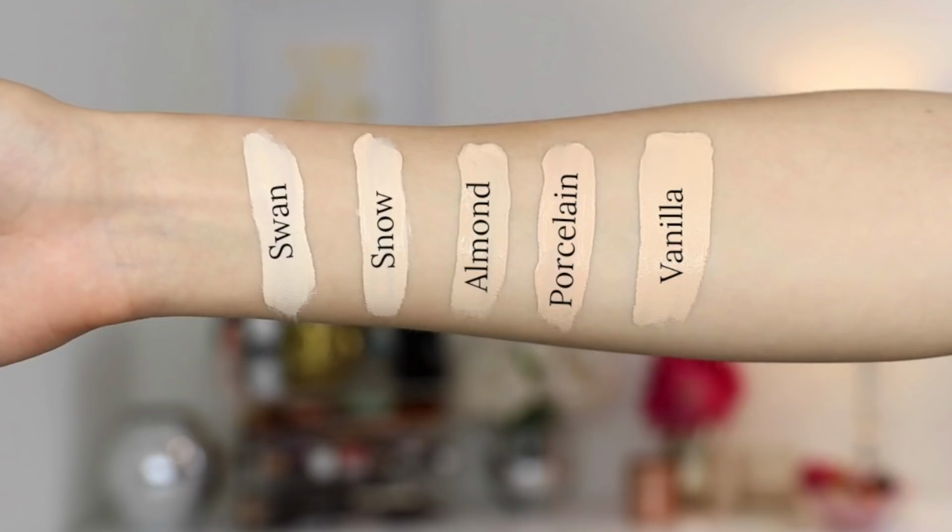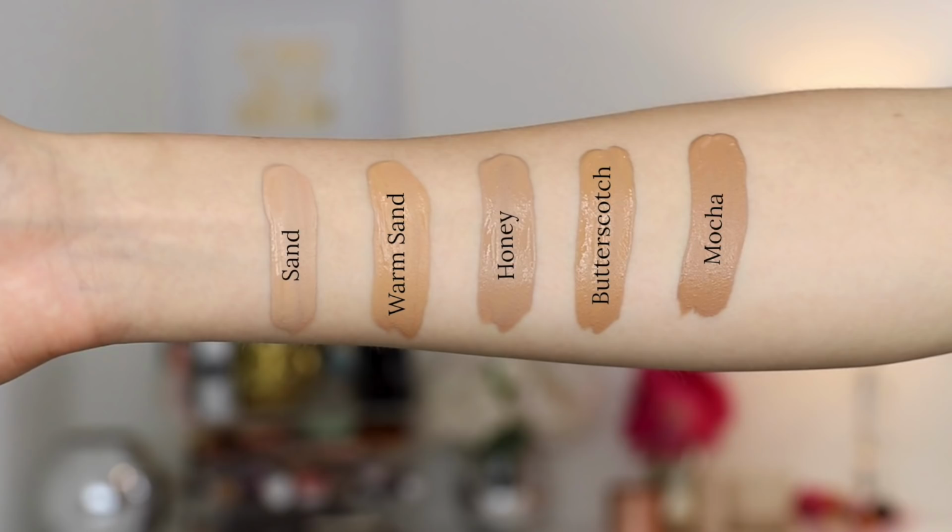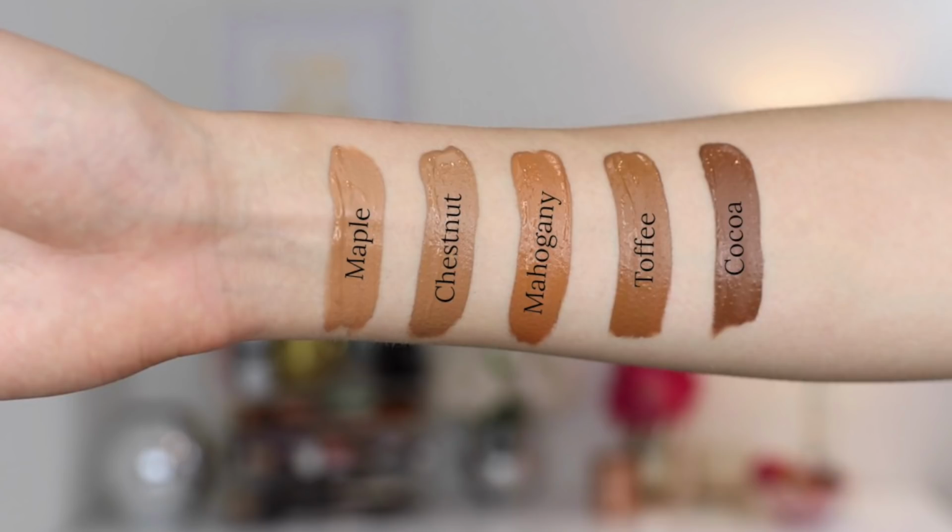But I'm gonna go ahead and insert all of the swatches. There are 20 shades, starting out with the first 5 light shades, Swan through Porcelain. Next, moving into the light to medium shades. I'm right in the middle of the light medium shades. I like to use the shade Golden Beige and Light Beige. And then moving into the more medium to tan shades, Sand to the shade Mocha. And then the final 5 deep shades are Maple to the shade Cocoa being the deepest shade. So those are all of the shades in the concealer.